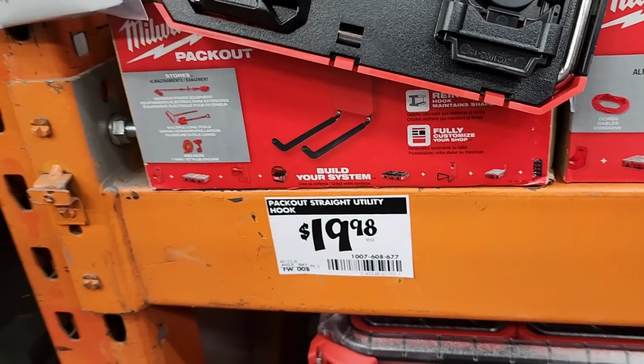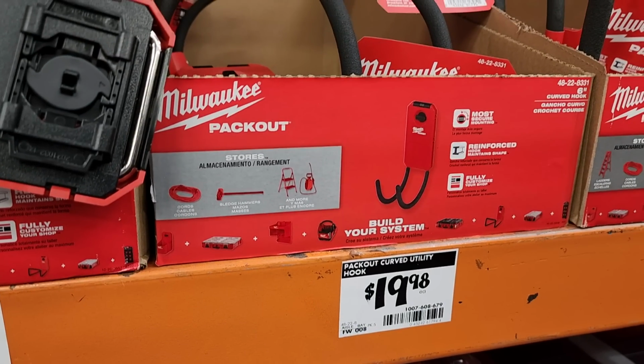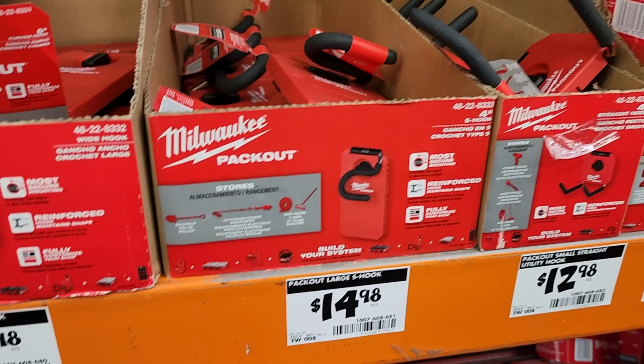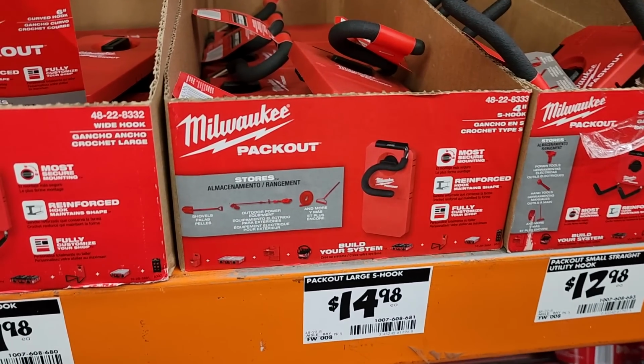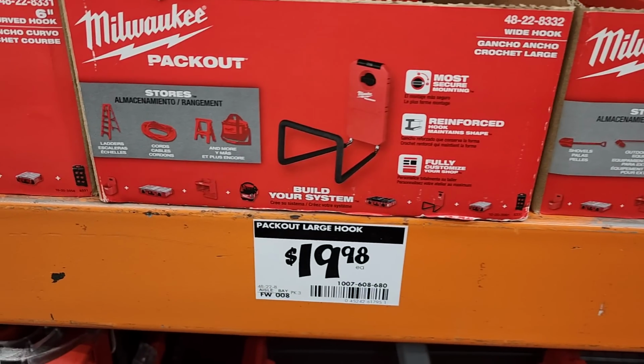That's it right there. It does have a lock. I did show you guys in the last video last weekend. Make sure you check out that video if you want to look at these more in depth. However, I did look at some because the other store did not have all of these, and this store does. They have a lot more.